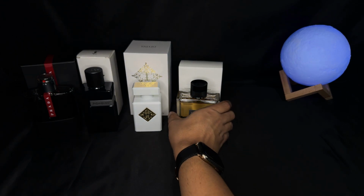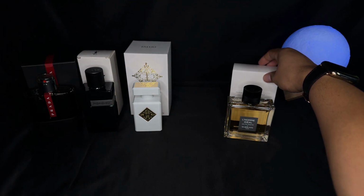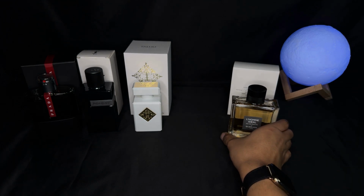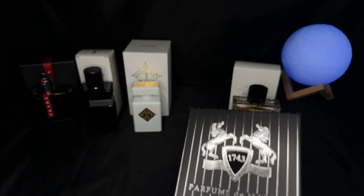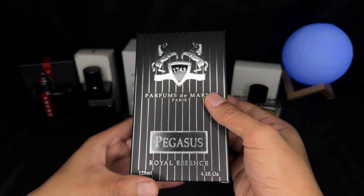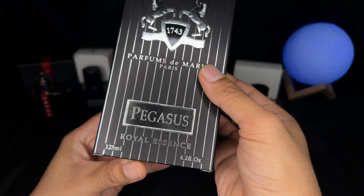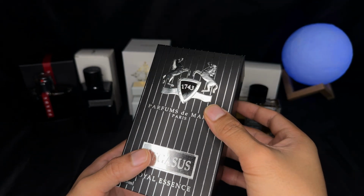So you know what? Yeah, let's go ahead and move that one up to number 1. Now that I'm thinking about it, let's put number 2 where it belongs, which is Parfums de Marly Pegasus. This is the 4.2 fluid ounce, the 125 ml bottle, which is the biggest size.